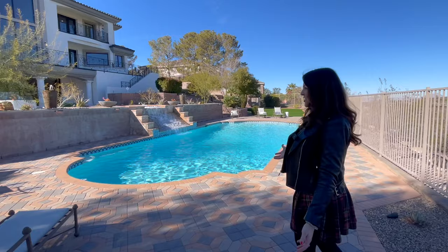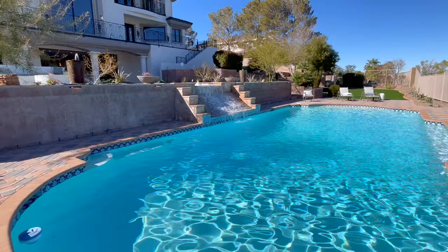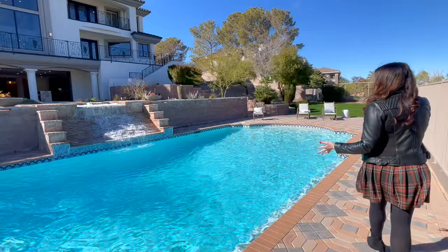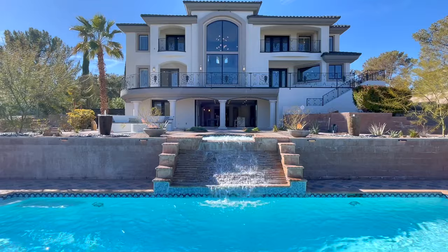And then you have a 50-foot lap pool here. So you cannot build this pool size anymore in Las Vegas. Travis and I have a 40-foot pool. This pool is 50 feet. So for those of you who love to exercise and swim, this pool is going to be amazing to do that. Plus, if you're having a party, nobody's running into each other. It's absolutely beautiful. And then look at it from this perspective, right? We have all the elements here. That is your hot tub that spills down beautifully into the pool. This home is amazing.